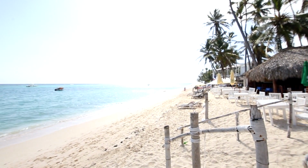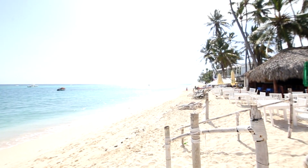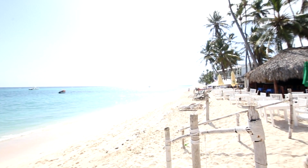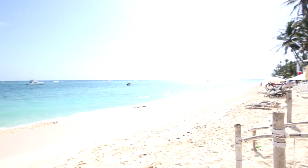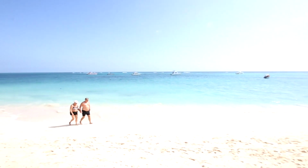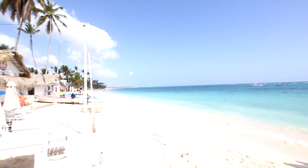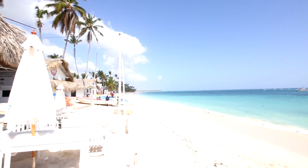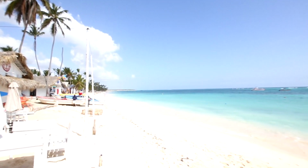So here we are at the Cortecito Beach, right, Chris? But I think there is a disadvantage about this beach: it is very narrow. You're right, Hussein. Because of the location, the beach is pretty narrow, and as you can see, as soon as the tide goes up or the moon is full, the water will cover all the beach, pretty much up to the restaurant. That's right.